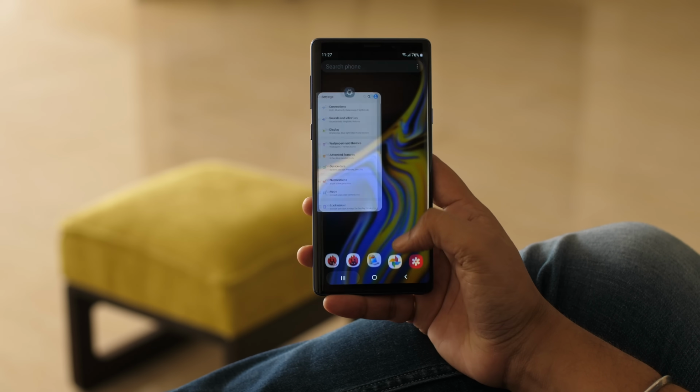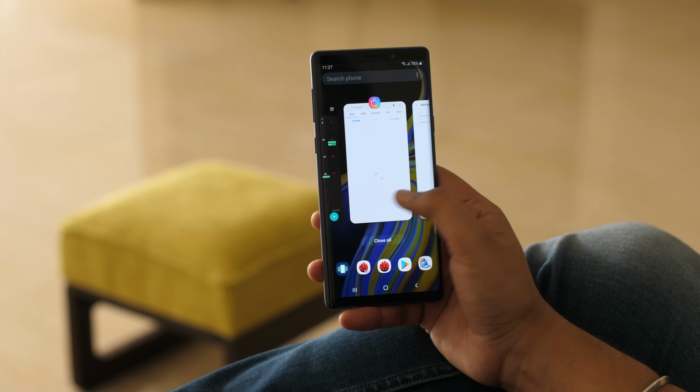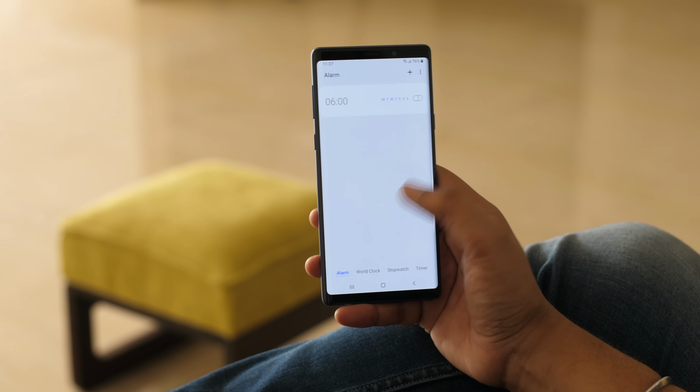Look, not everyone will like this interface, but if you ask me, I think it's very intuitive and you have to use it to really get the essence of it, especially on a huge phone like the Galaxy Note 9.